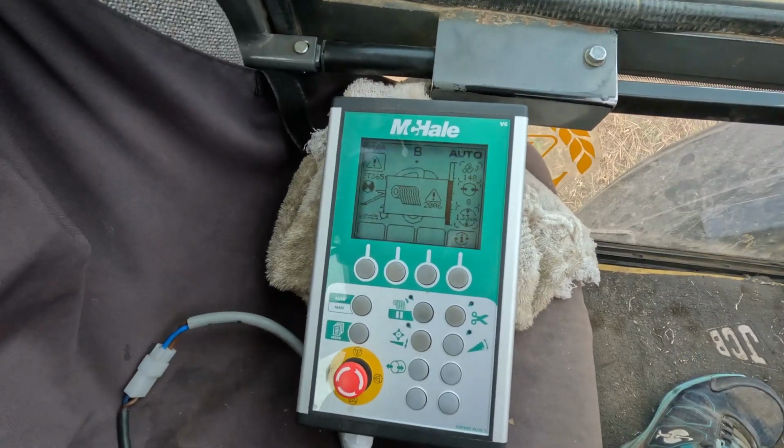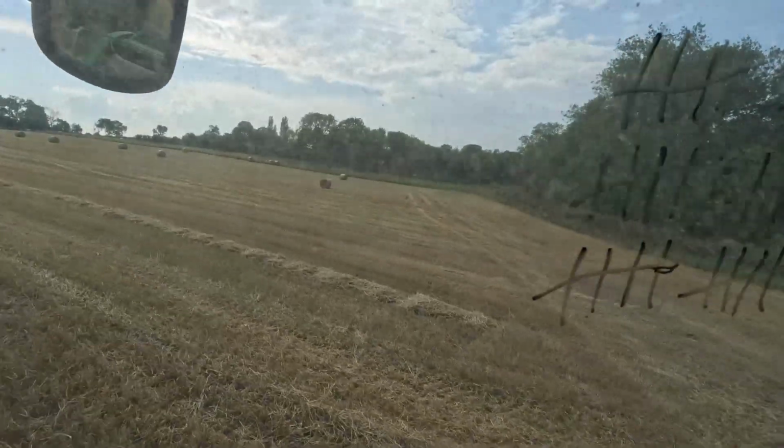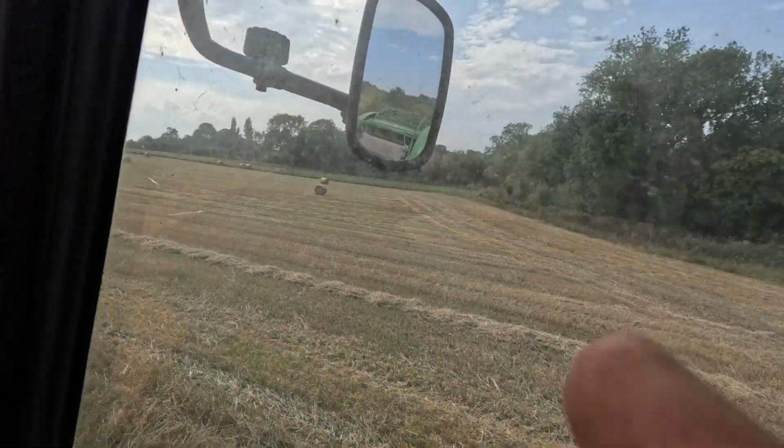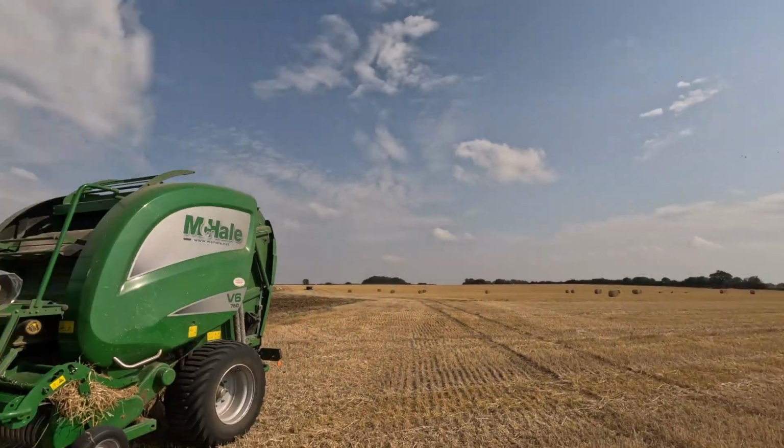Over yonder. Talk to me, Goose. Boop, boop, boop. Run a flat spin, run a flat spin. We've got a runner, we've got a runner. Oi, stay where you are. Look at that sky. It's not going to last for long. There's rain on its way.